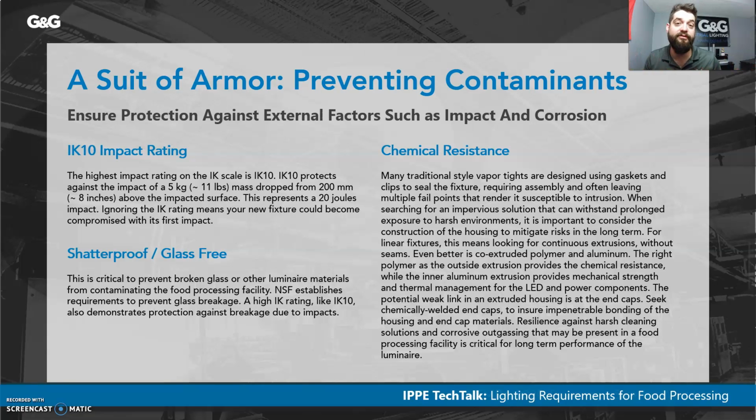It really reduces the failure points for things like water and dust and dirt to get inside of these fixtures. The best is a co-extruded polymer and aluminum. So the aluminum will give the strength and rigidity that the fixture needs, while the polymer exterior prevents all of those chemicals and corrosive resistance from deteriorating the fixtures. So when we select the right polymer for the environment that you're in, it will really make sure that that fixture lasts a long time.